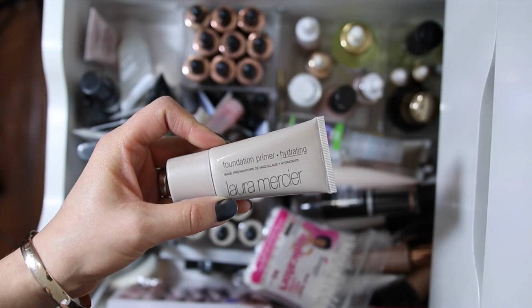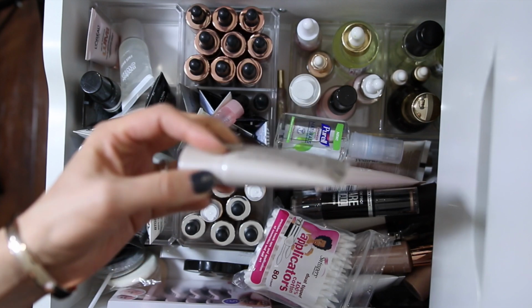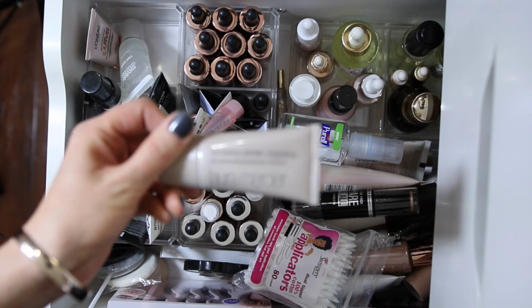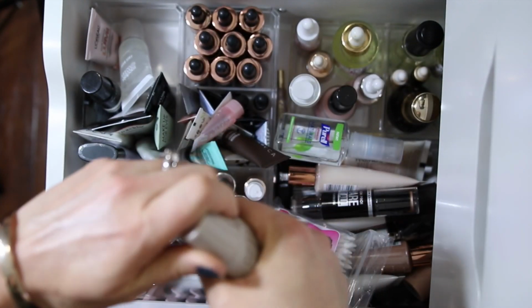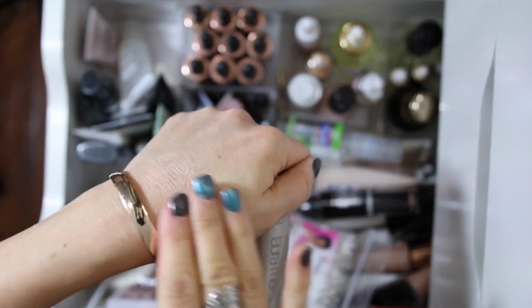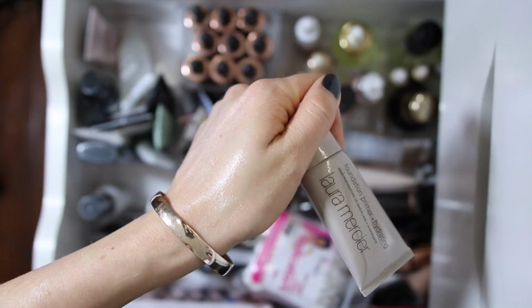So this is a sample of the Laura Mercier foundation primer. I mean, this is a really big sample. Is this full size? I don't think so. I don't think I've used this. It's a hydrating primer. Let me see. I don't think I've ever used this. I really need to pull it out. Yeah, it feels nice. This is probably a product that I would really like because I love hydrating primers. So I'm gonna keep that.